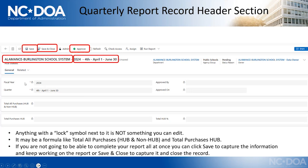Anything where you see a lock on it, like fiscal year, quarter, total all purchases, hub and non-hub, total hub purchases, total hub percent, all this stuff, that means that's not something that you can actually enter data in. That is probably going to be pulling data from somewhere else to fill that out, or it's a formula.